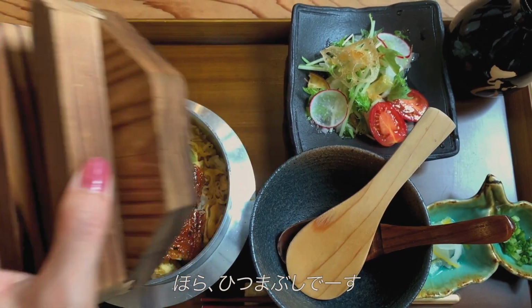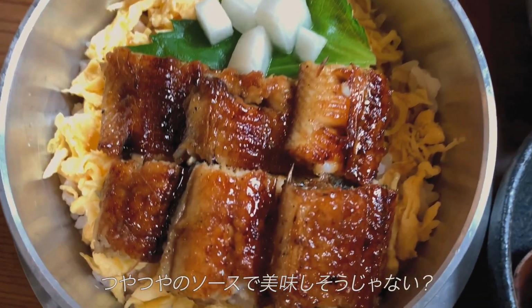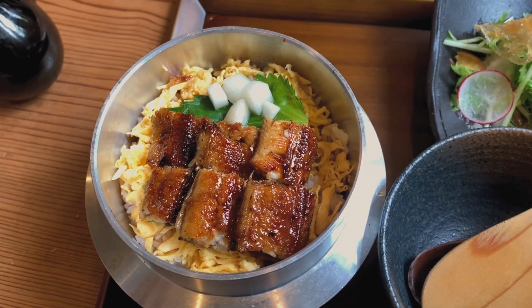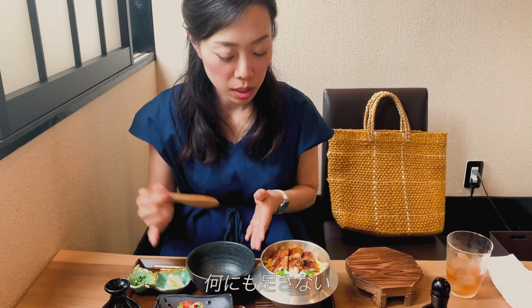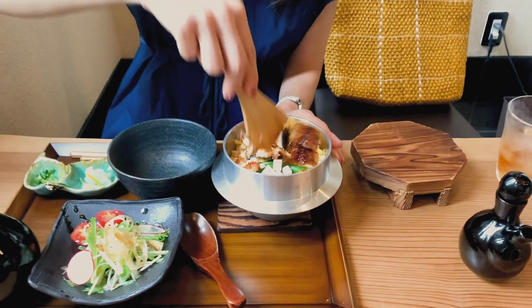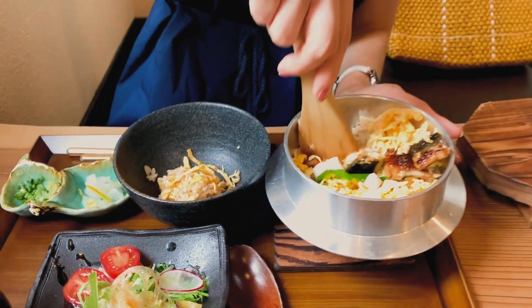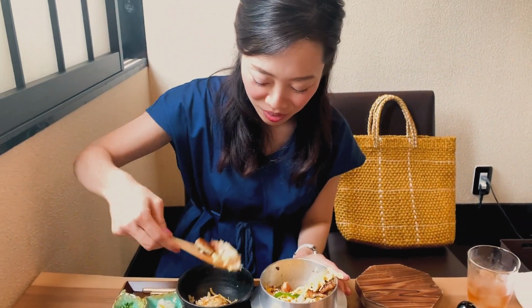Unagi Hitsumabushi, here it comes. Doesn't it look yummy with glossy eel sauce? Beautiful. First of all, you eat it as it is, so you don't add anything. Actually, it's my first time to eat this. It's a famous dish, and especially in Nagoya Prefecture, you put some rice and eel in another bowl to eat it.